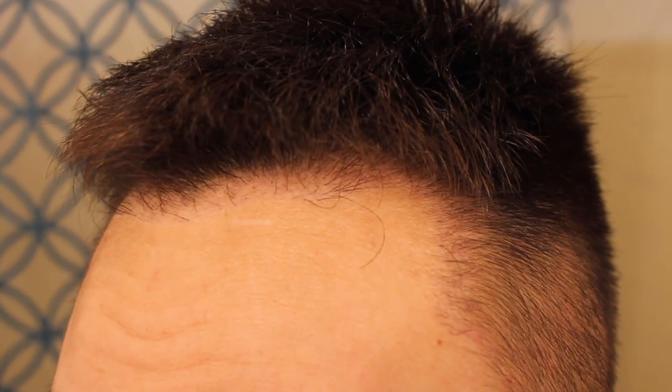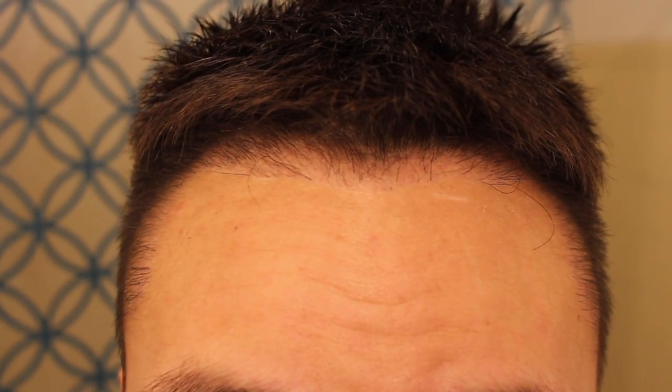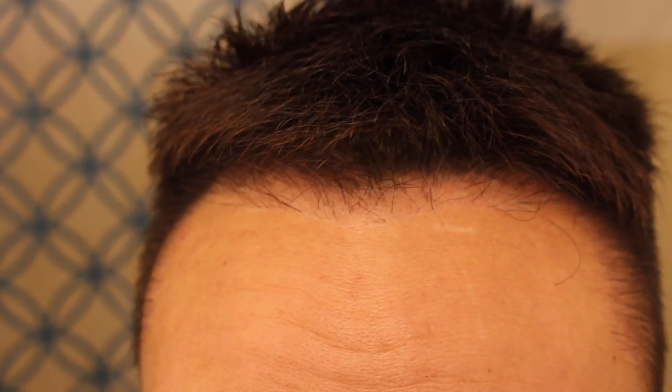Now I'm very fortunate at even 3 months to see a lot of hair growth. I've been doing some researching on YouTube on some of the people who had their hair transplants, and I've seen some people who are in their 5-6 months and they're not seeing any growth. Now that's not normal, because normally you would probably want to start seeing growth somewhere between your 3-4 month mark.